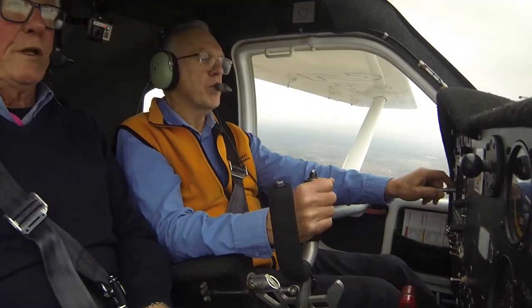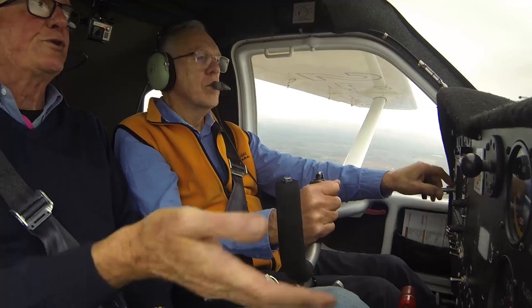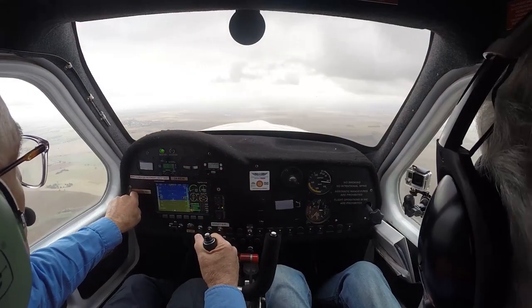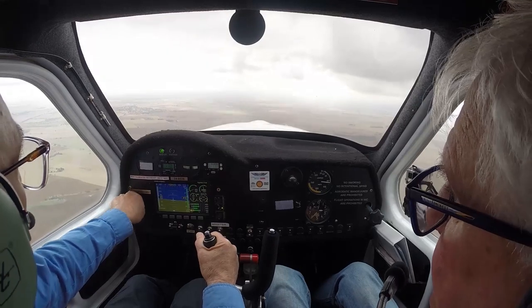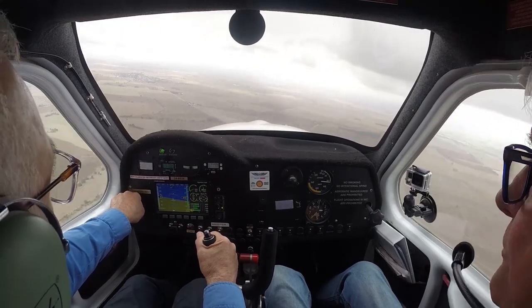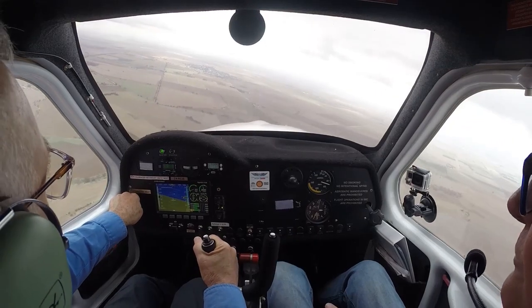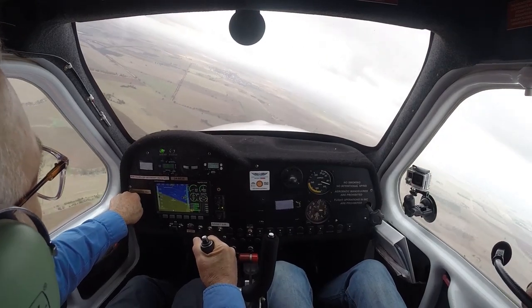So, in your own time, think about this. I want you to descend left. A descending turn to the left. So, back off the power a bit. And a nice gentle bit. No, not too severe. About there's enough. Now climb right.